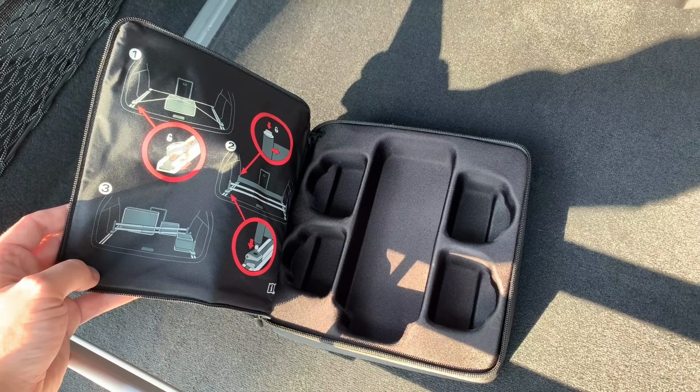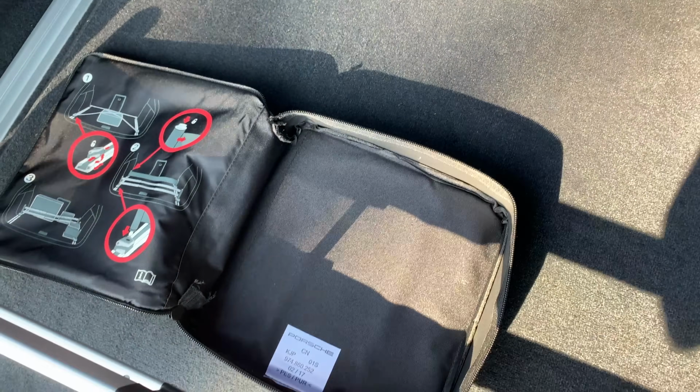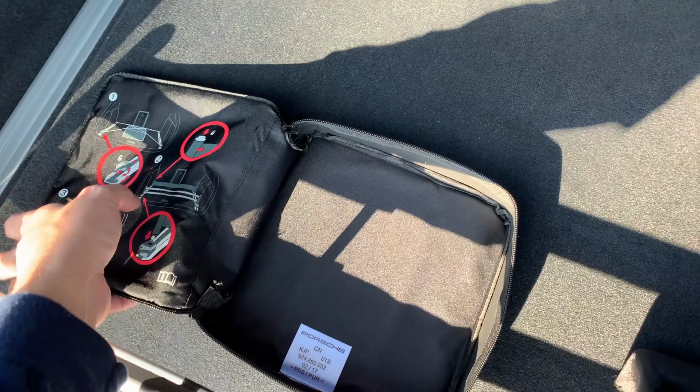That can be your fence storage, or you can just remove the fence storage area and use that bag as a travel bag, and you'll look really cool on planes with your Porsche bag, and people will say to you, "Oh, what's that for, that cool Porsche bag?" And you'll say, "Oh, nothing, it's just for my fence."